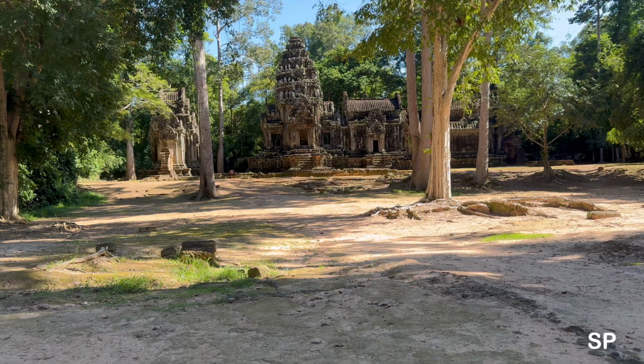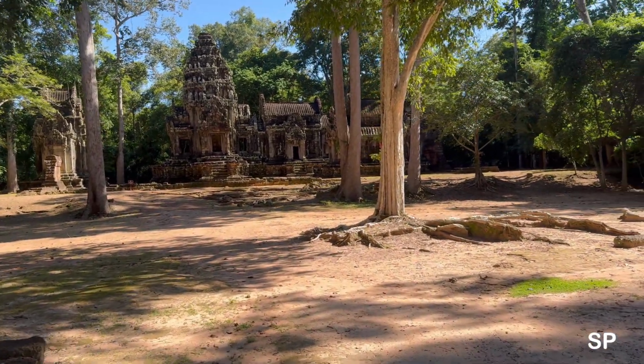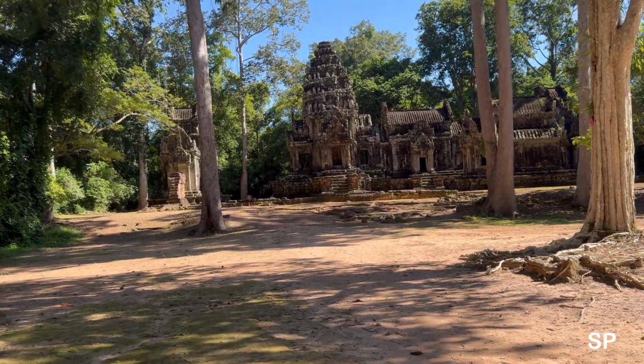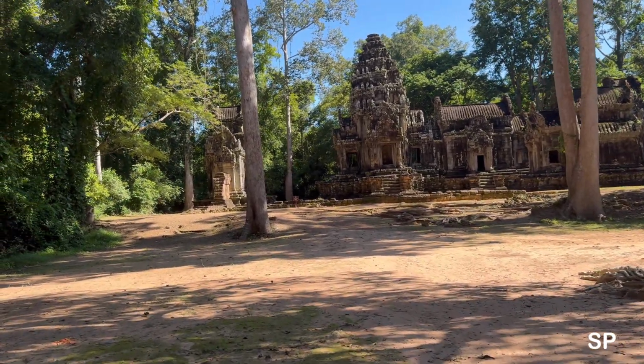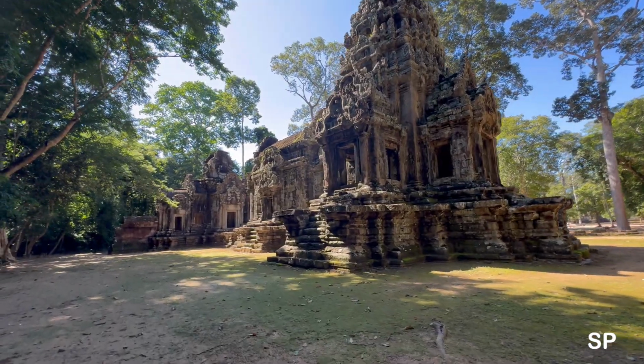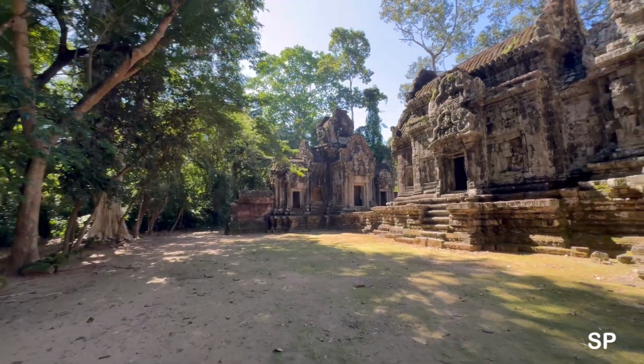Again, they were asking me for the ticket. My tuk-tuk driver quickly came and spoke to the guy. Since this is one of the smaller temples, he didn't waste much time. He checked with someone and allowed me in 1 minute. So I think this is very small, unless there's another section on the other side.